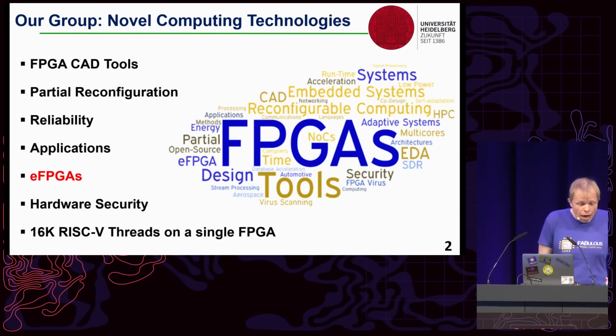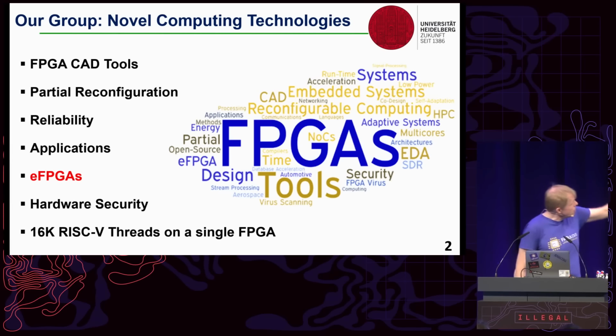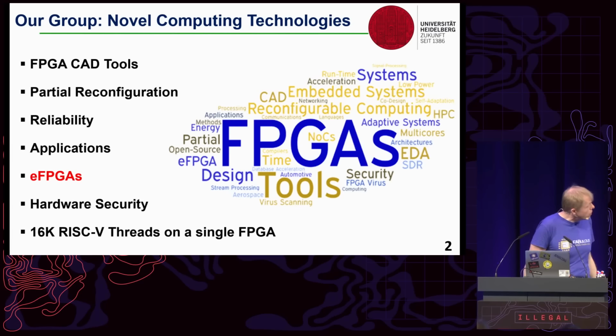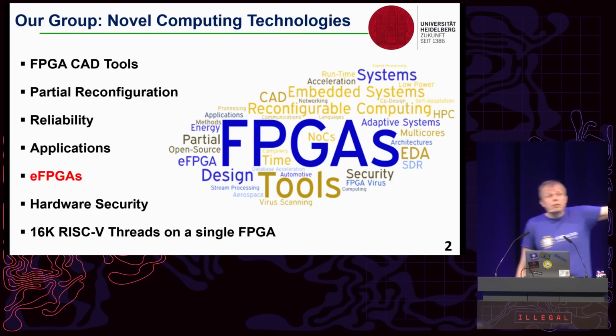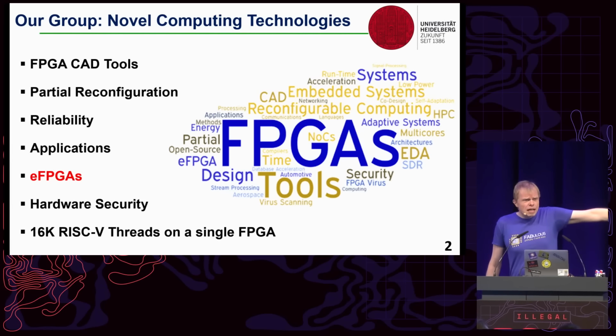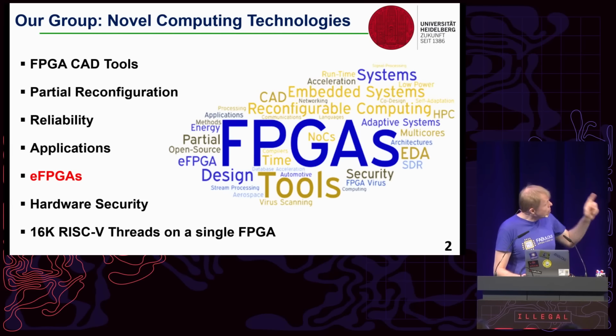We also look into hardware security, and we have one fancy project that is putting 16,000 RISC-V threads on a single FPGA. We get a performance of more than one RISC-V MIPS per lookup table. If you want to know how it's done, there is somewhere Riyadh who will join us later in a breakout.